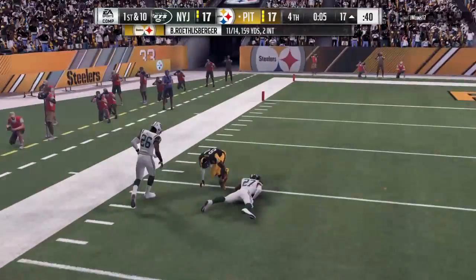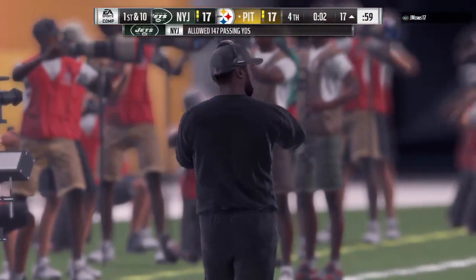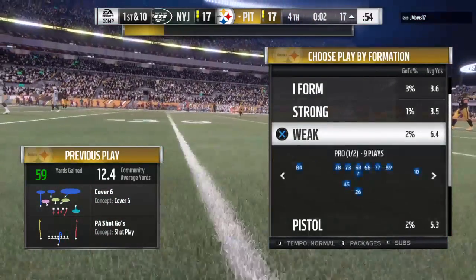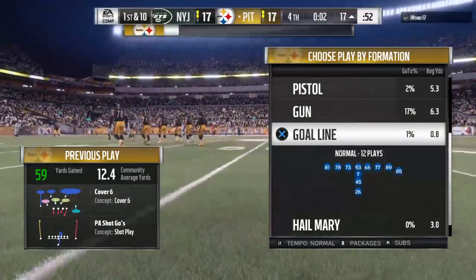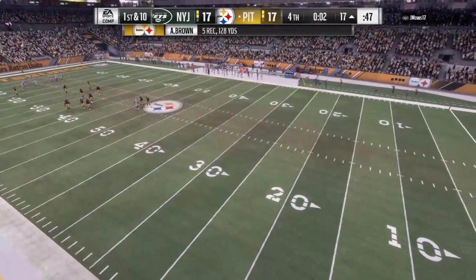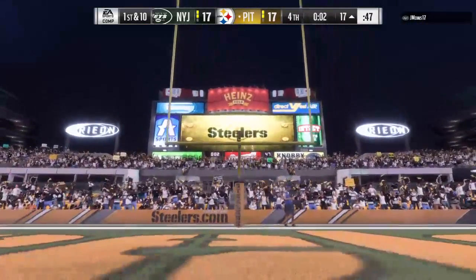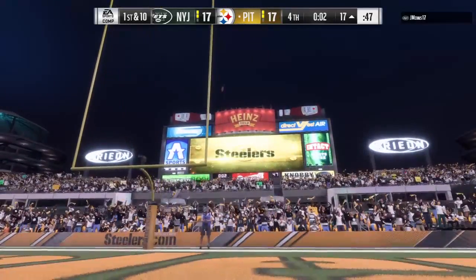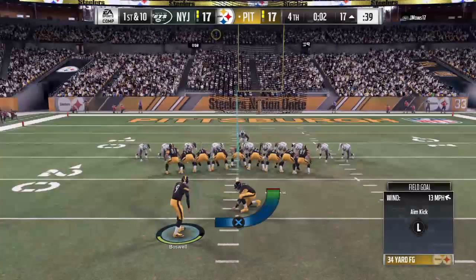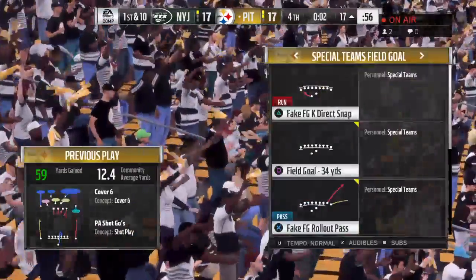That's caught inside the 20. It's a big play. Roethlisberger to Brown. And we are set for a great finish as that timeout comes in with 2 seconds to go in this football game. So on now for the field goal try, Chris Boswell. And we will get a timeout with 2 ticks left.